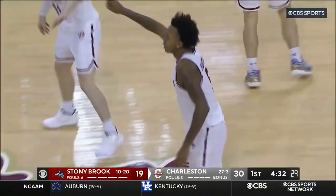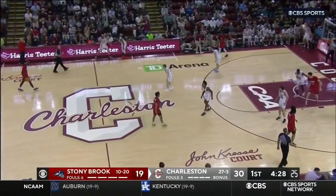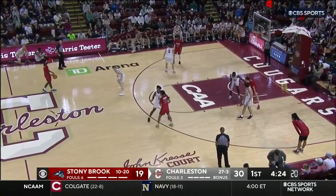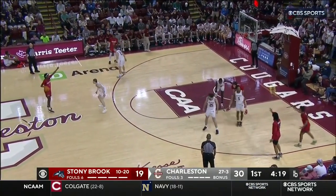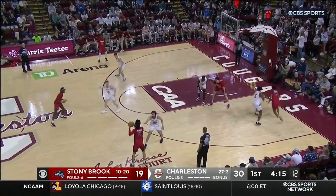Toes on the arc. This is a well-coached team with great shot selection, and they really know how to set each other up. All threes are not equal. Off the dribble threes, deep threes, contested threes, low percentage. Rhythm, catch and shoot, those are efficient shots, and Charleston gets them.